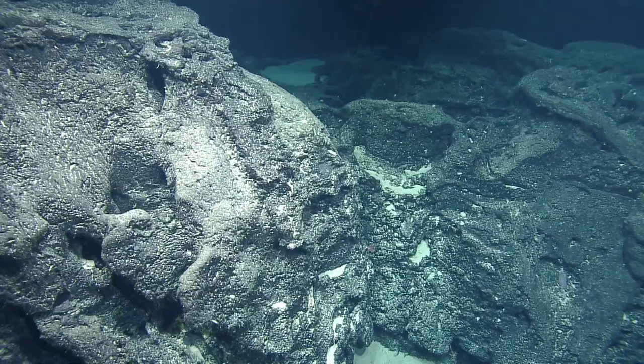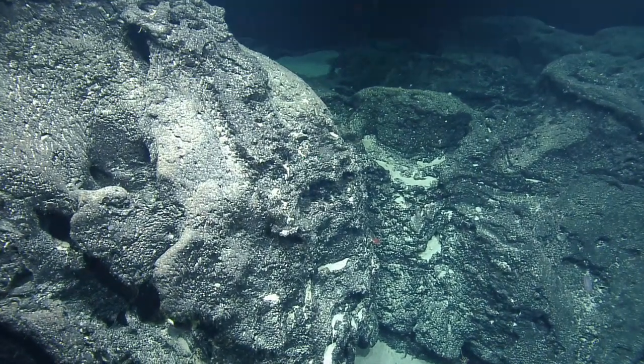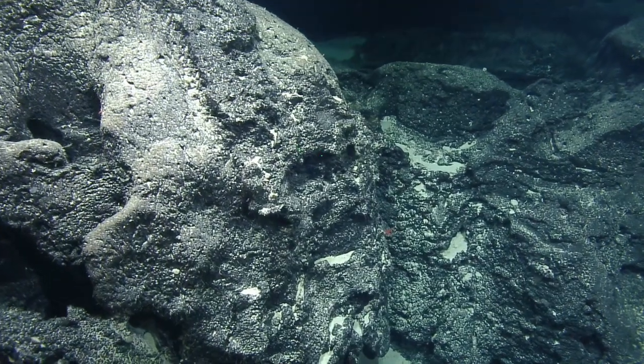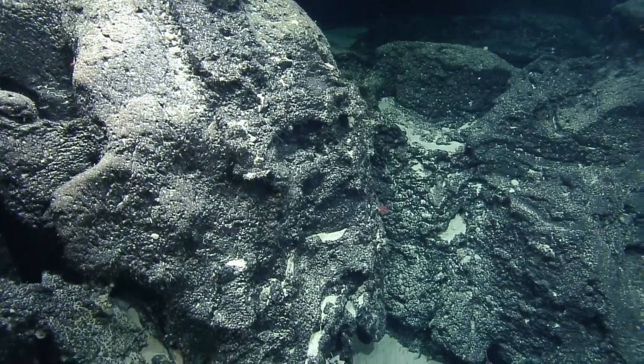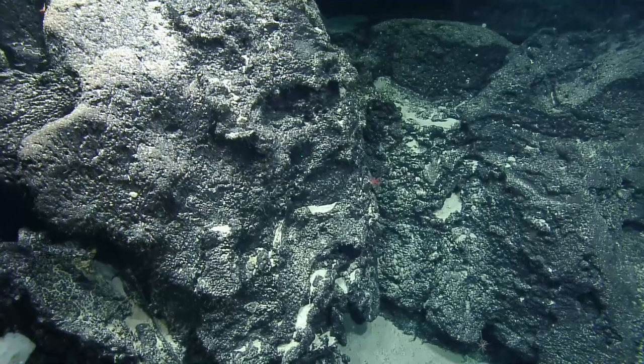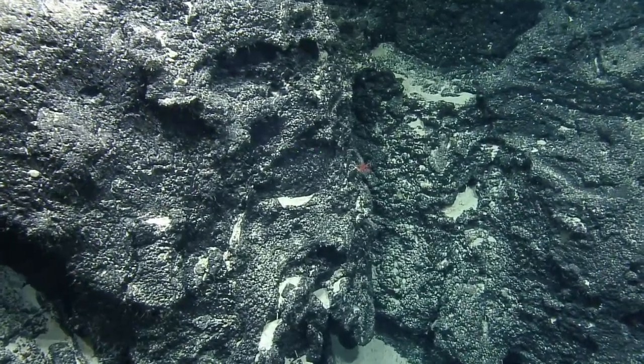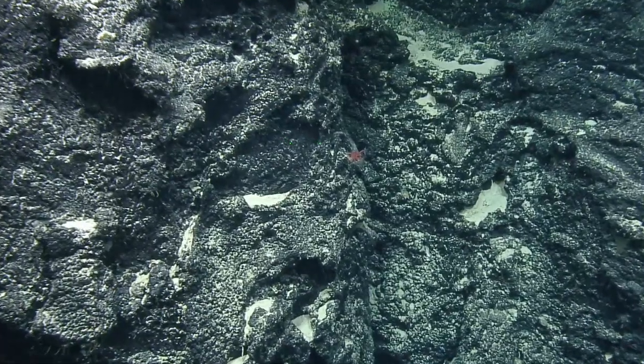Like, a conglomerate of igneous rock that cements together, or sometimes even surrounds carbonates, or that's a heteropolypus mushroom coral. Go ahead and zoom. Or you have the carbonate cementing it all together. Mm-hmm. Yeah. It's very interesting.